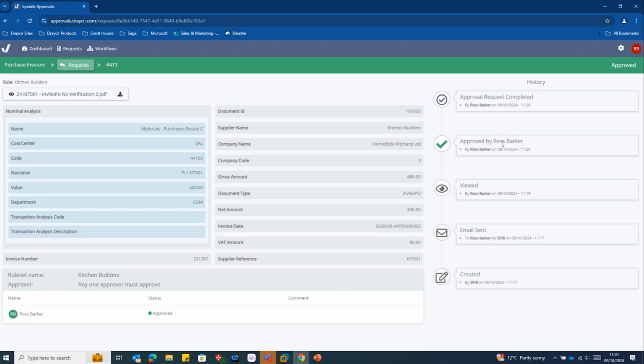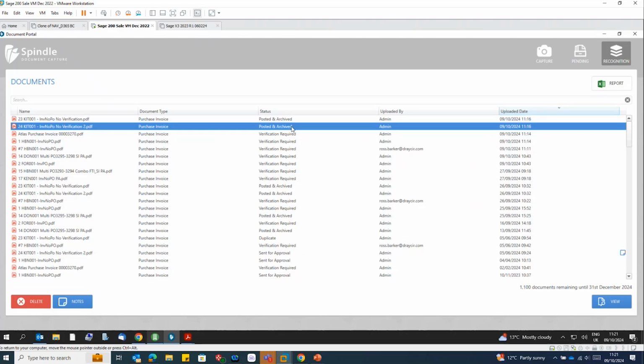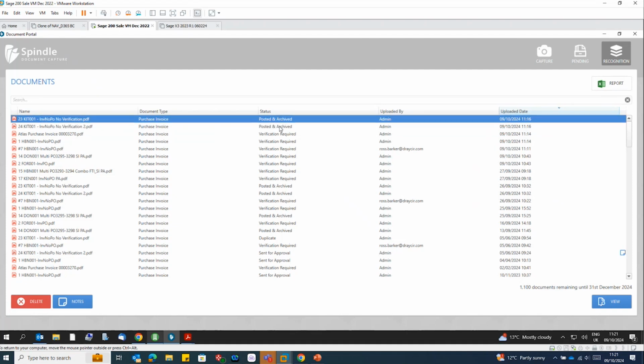So the process for that invoice was that I'd received it by email. I dragged it into the portal. The software read it. It was an invoice without a PO, but it hit an approval workflow. We had the notification that it was sent for approval. I, in this case, had received an email to say, Ross, there's an invoice awaiting your approval. I've simply logged into the approvals tool and seen that invoice, analysed the information and made my decision whether I want to approve or reject it. Back in the portal, you'll see that that sent for approval status has now changed to posted and archived, along with the other invoice that we had nothing else to do with other than drag it into the portal and click recognise.